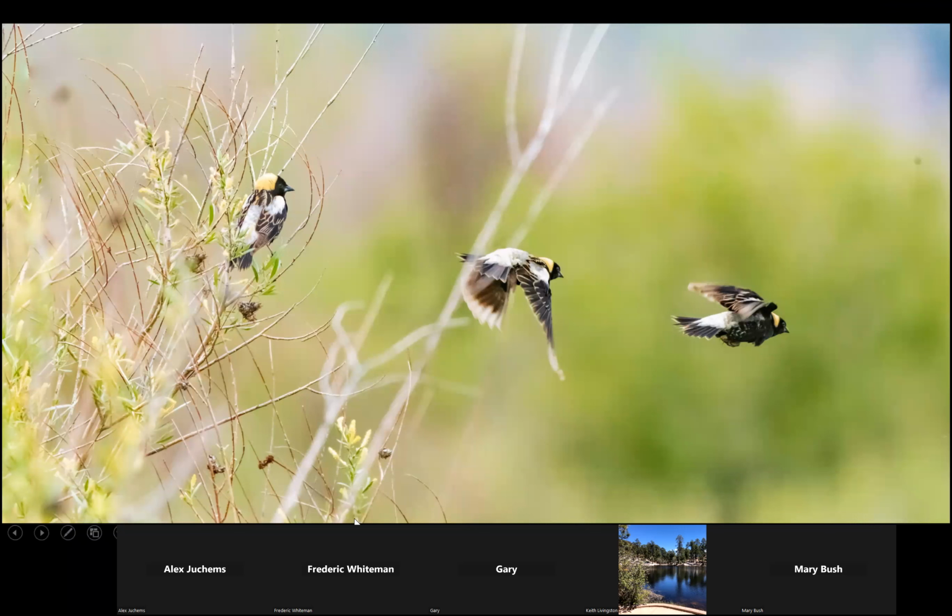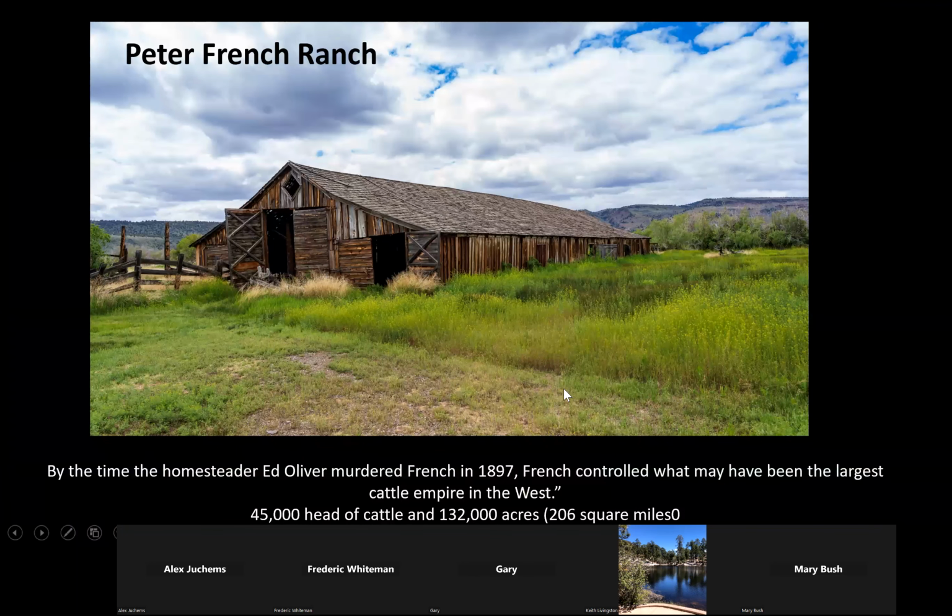Okay, so I got this collage again of a bobolink taking off. And this is the Peter French Ranch. This is a barn from Peter French. If you haven't heard about this, it's pretty interesting. The guy that founded this formed what was, by the time he died, a ranch with 45,000 head of cattle, over 132,000 acres, which translates into 206 square miles. They believe this was the biggest ranch in the West at that time. It was absolutely huge.